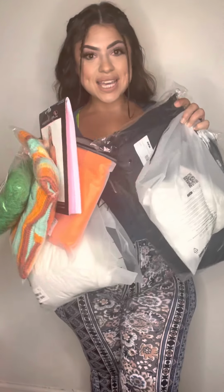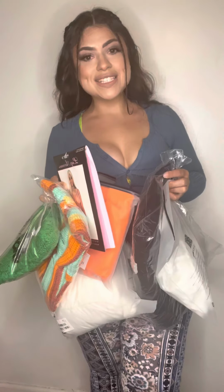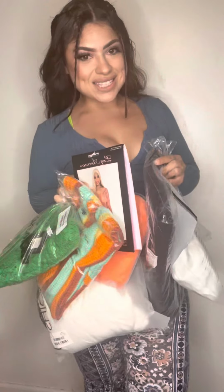Hey guys, so today I want to go ahead and share a little PR I got from Fashion Nova. It's Fashion Nova's festival season, so let's go ahead and get right into it.